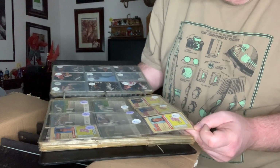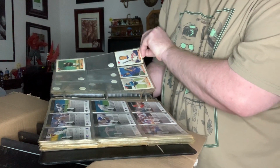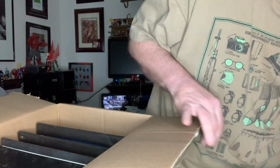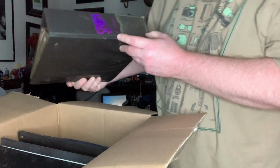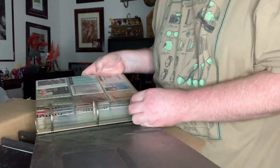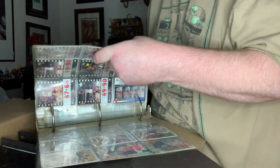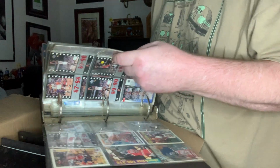Look older. A George Brett. I'm going to have to use Colex. It's an Ultra Pro album, but nothing that says what the cards are. I'm just jumping through these.